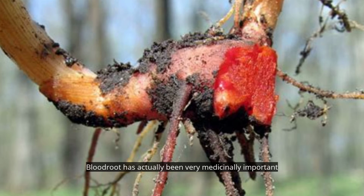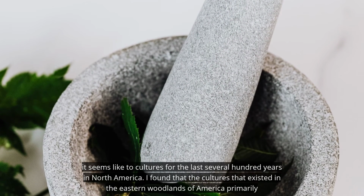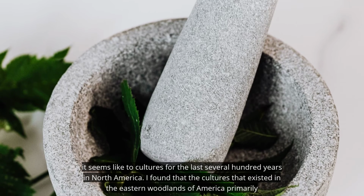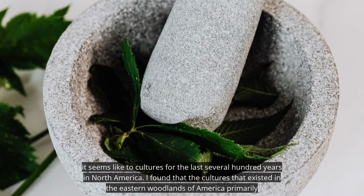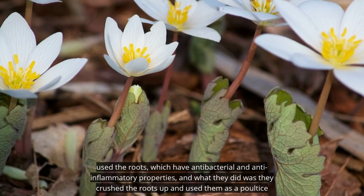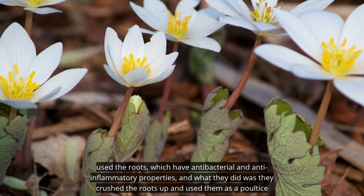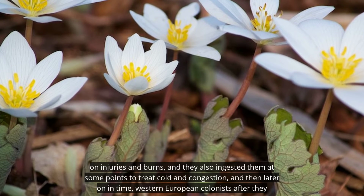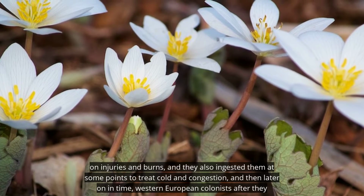Bloodroot has actually been very medicinally important, it seems, to cultures for the last several hundred years in North America. I found that the cultures that existed in the eastern woodlands of America primarily used the roots, which have antibacterial and anti-inflammatory properties. They crushed the roots up and used them as a poultice on injuries and burns. And they also ingested them at some points to treat colds and congestion.